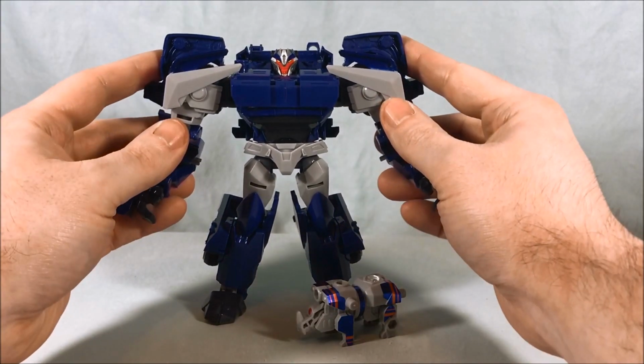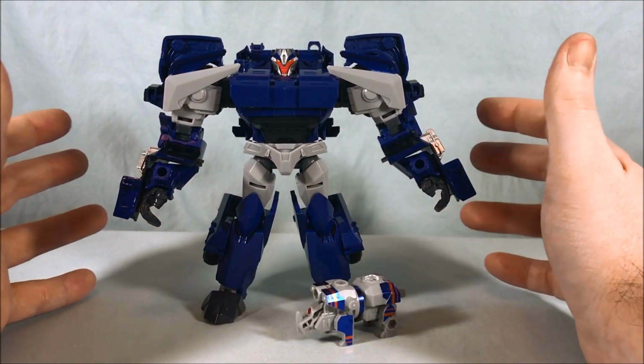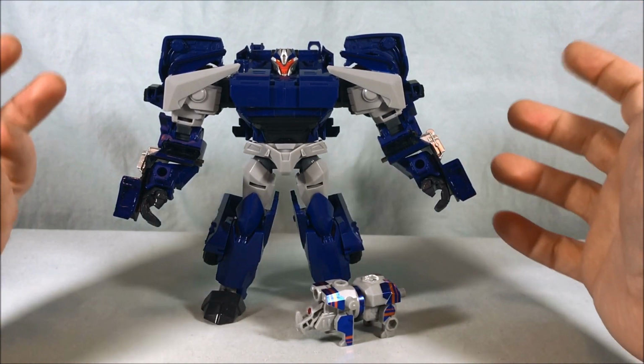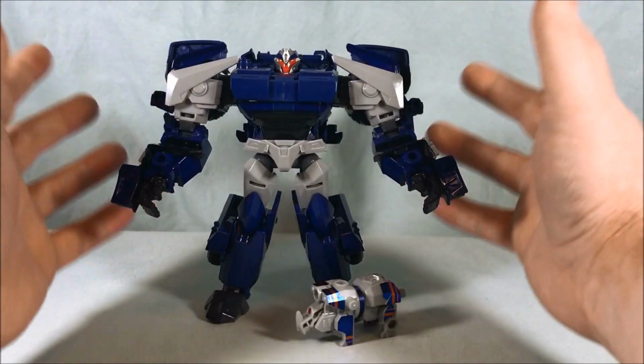Alright, so taking a closer look at War Breakdown, and honestly, I'm probably just going to call him Breakdown for the rest of the video. He was called Breakdown here. I'm pretty sure in Japan his full name was War Breakdown, and since this mold was previously Japanese exclusive, I believe that they're just honoring that by calling him War Breakdown, but he's Breakdown.